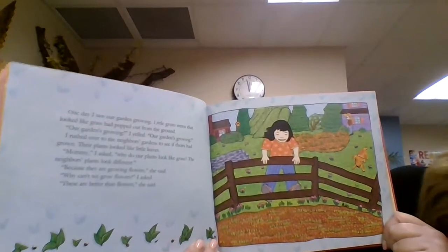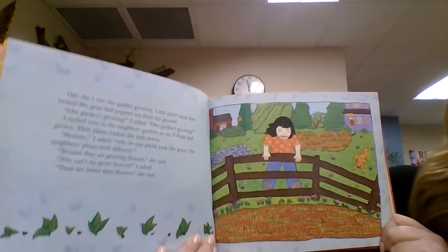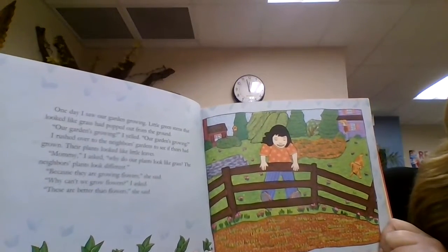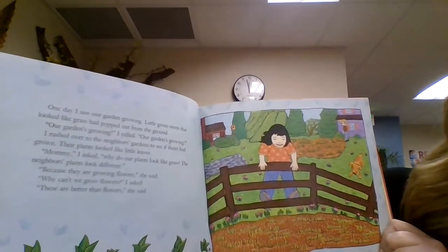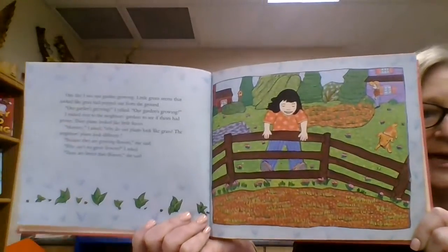"Mommy," I asked, "why do our plants look like grass? The neighbors' plants look different." "Because they are growing flowers," she said. "Why can't we grow flowers?" I asked. "Because these are better than flowers," she said.